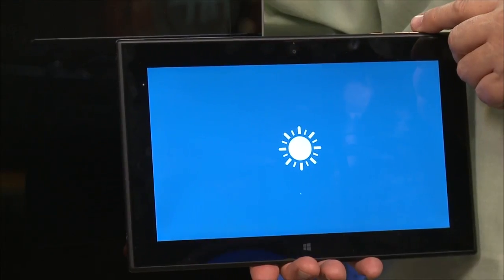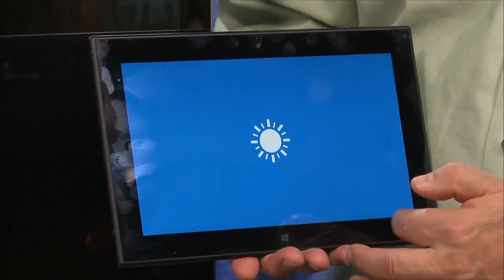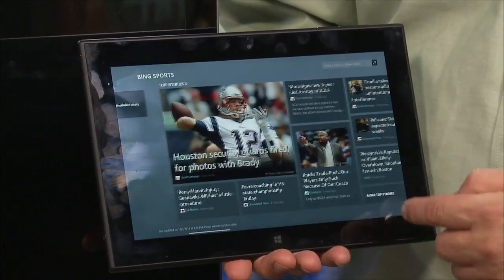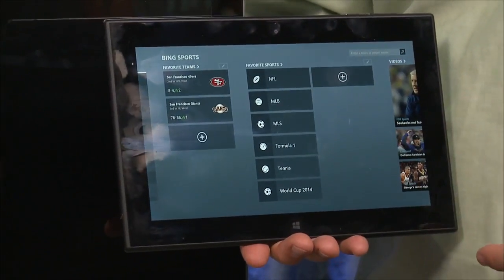I'm having a little trouble with this machine. I rebooted it right before the show, and you see I've been having these forced crashes. I'm not sure why that is. But you can see the apps that aren't from Microsoft seem to be running just fine. I don't know. Maybe it's connectivity issues? It could be connectivity. You know, I'm not going to judge it on that. This has not been a problem earlier. I've been using this without these problems earlier.